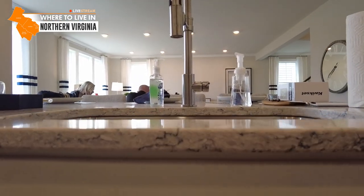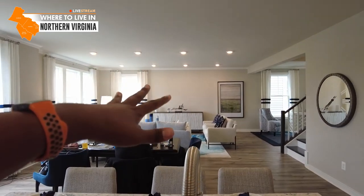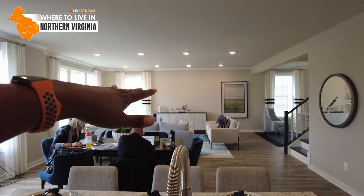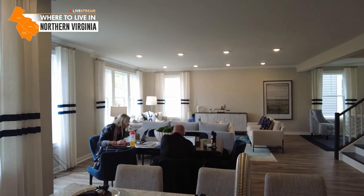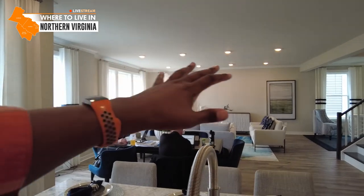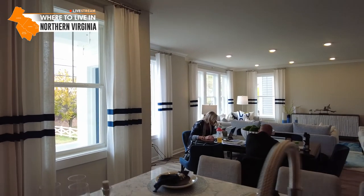And let's take a look at our sink view. So while you're washing dishes, we got our TV on the wall right there. You can watch TV. We have our guests right there. We have the kids doing their homework. Everybody's in full view of everything, right?